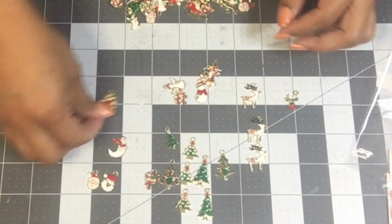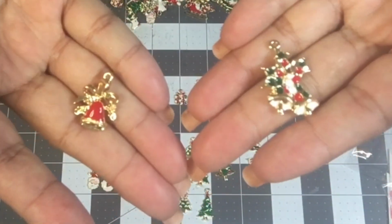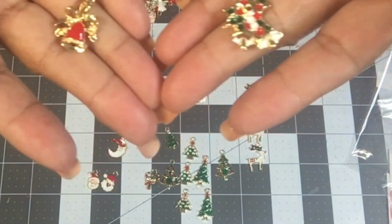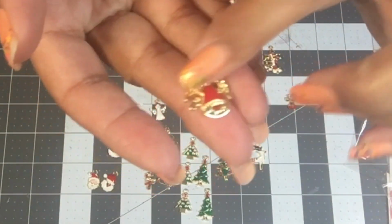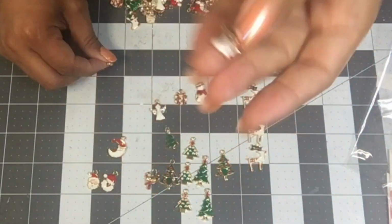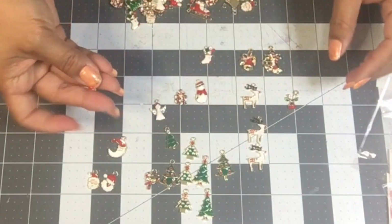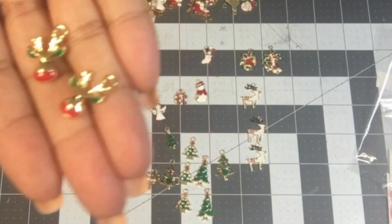Alright, so that's what it looks like. We've got some Santas, we've got some angels, we have some Christmas bells. There's 2 different styles of Christmas bells. Hope you guys can see that. There's one here with the holly and the berries, and then there's one here with just the gold bow. There's some stockings like that, and then it's this tiny little reindeer with the big fat nose. You guys can see all that. I thought they were very, very cute.